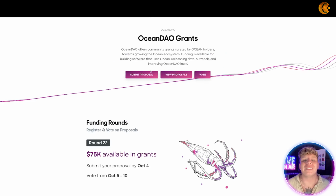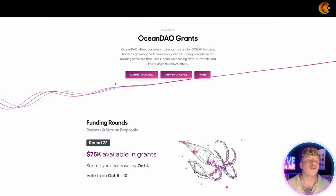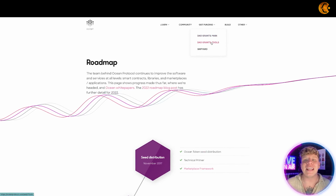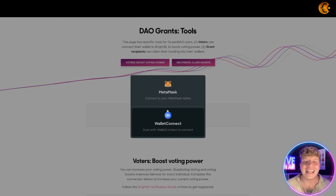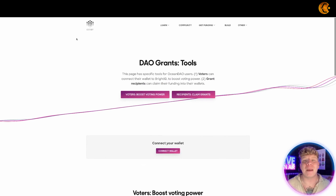There'll be more coming up on the rounds as well. All you need to know is when one of these rounds comes up, submit your grant and they will get back to you if it has been granted. Now, having a look at the data grant tools, all right, you want to go on here for your voting power and claiming the grants. You want to connect your wallet, and I always recommend connecting through MetaMask. Okay, wallet connects okay as well, but MetaMask is my preferred.